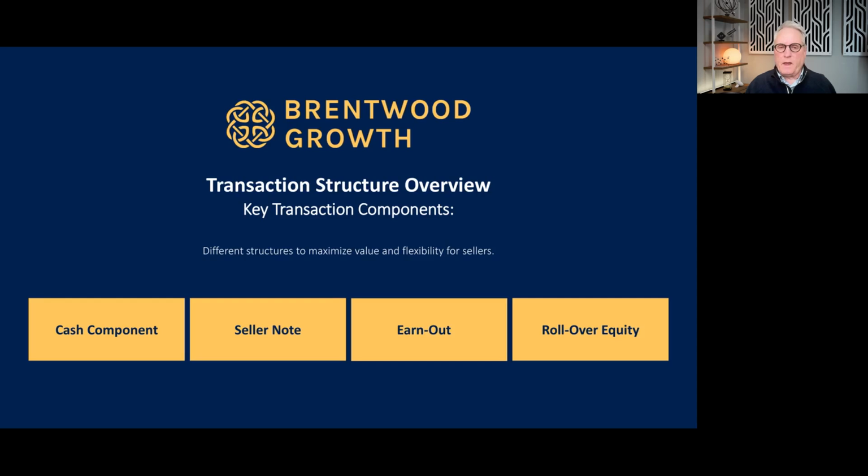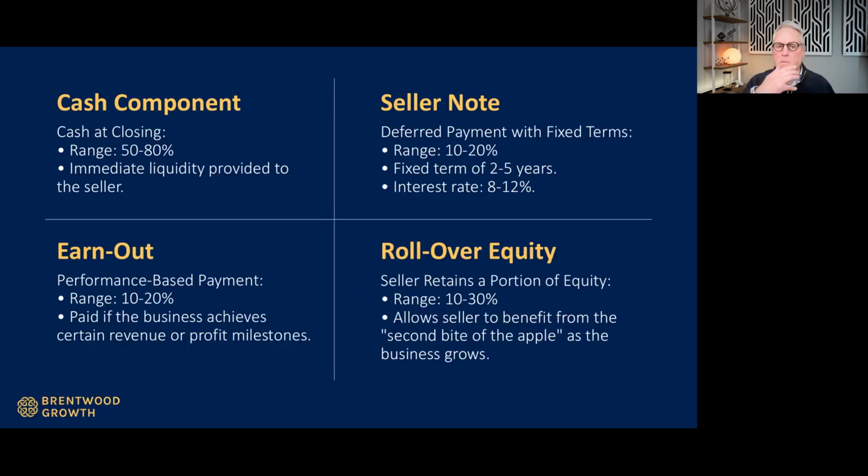What we don't spend enough time talking about is what the components of that valuation are, and how those components will get paid out to determine the ultimate value. I want to spend a little bit of time talking about that. Whatever a buyer's going to pay for the business is what a buyer's going to pay, but there are different ways the transaction can be structured. There are four main pieces: a cash piece, a seller note piece, what's called an earnout piece, and a rollover equity piece. I want to talk about each of those.